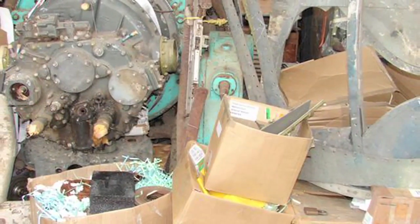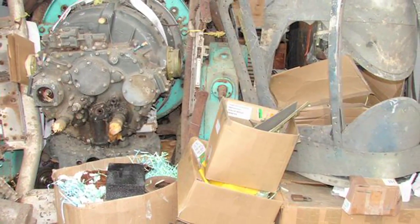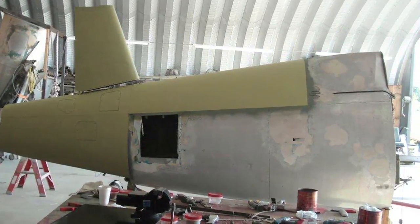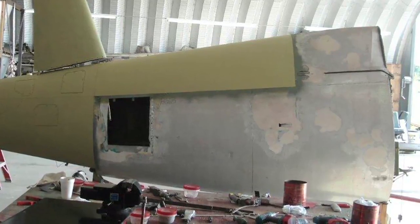It came in 2008, when we finally got the last shipment in. It took three shipments of containers to get it here. And then we had what we call a recession, and so things slowed down a little bit. We weren't able to go right to work on the airplane immediately. We had to put it away for a little while.